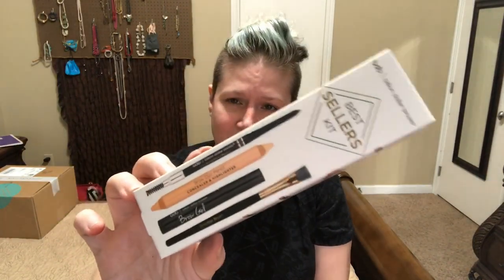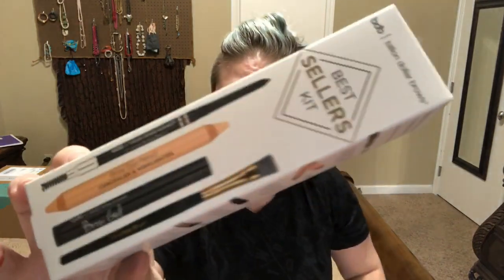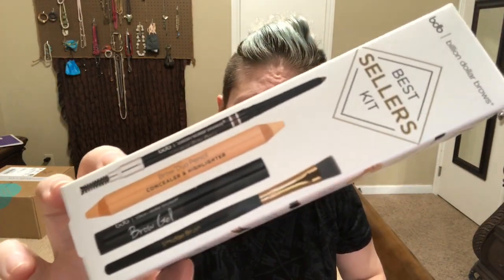The next thing I am pulling out is a Bestsellers kit by Billion Dollar Brows. And you get a brow pencil with a spoolie. You get a concealer and highlighter brow pencil, and then you get a brow gel, and you get a brush for doing brows. So I'm not going to open that. I will probably just pass that along.